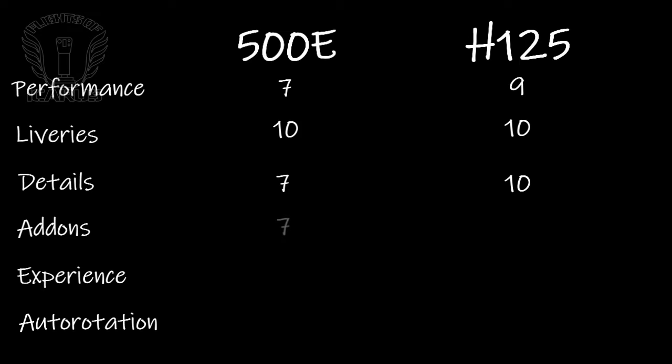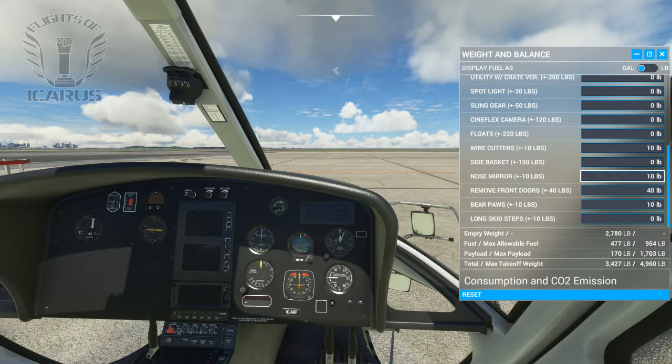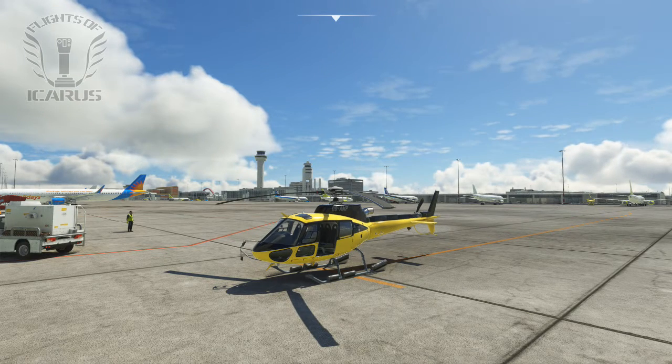These are some really cool add-ons, but for me, the floats give the H125 a slight edge. However, the glitches swapping the add-ons on both helicopters stop them getting top marks. For the flight tests, I'll be equipping the floats to both helicopters so we can do some water landings. We're taking off today from Haneda Airport in Tokyo, Japan.